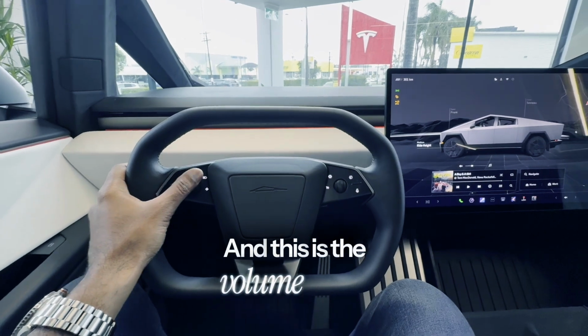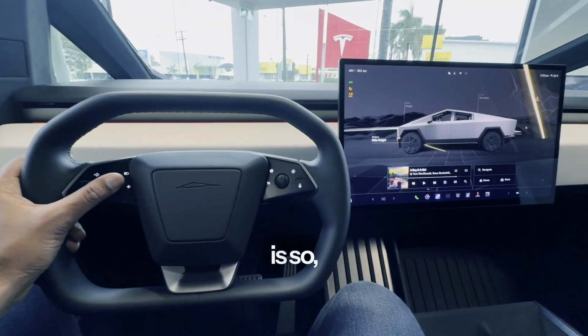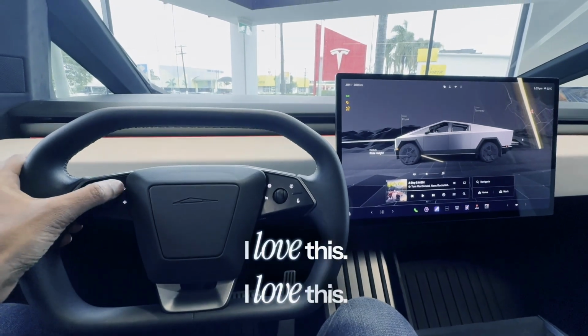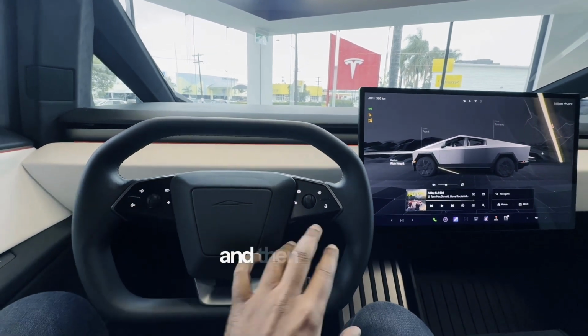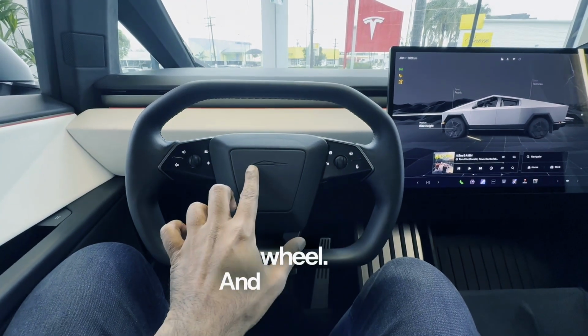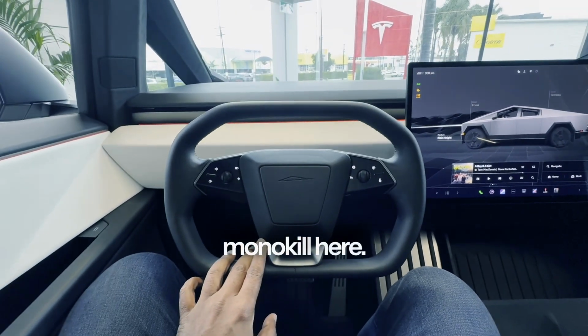And this is the volume rocker. Even the design language of the software is so angular. Look at that. I love this. I love this. And then you can have the lights. And then you can do a few other things as well on the steering wheel. And we do have the Cybertruck monogram here. Very cool, the logo.